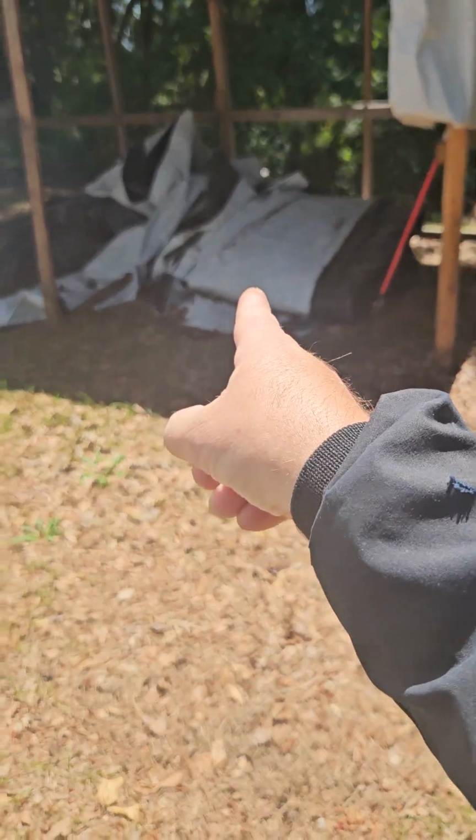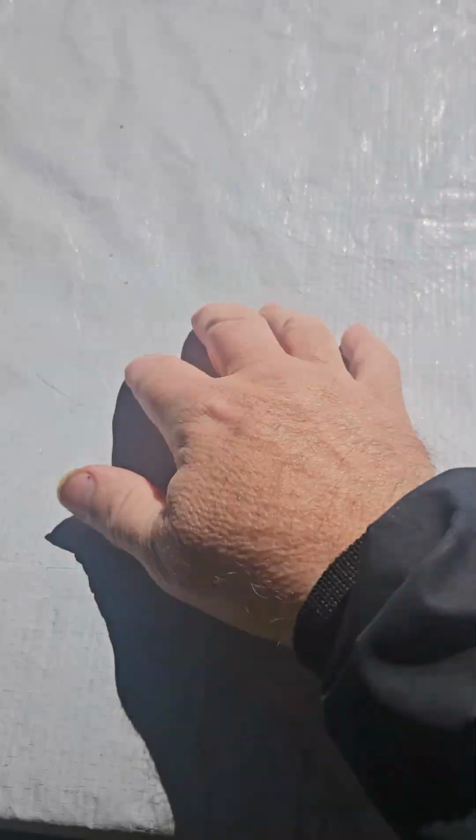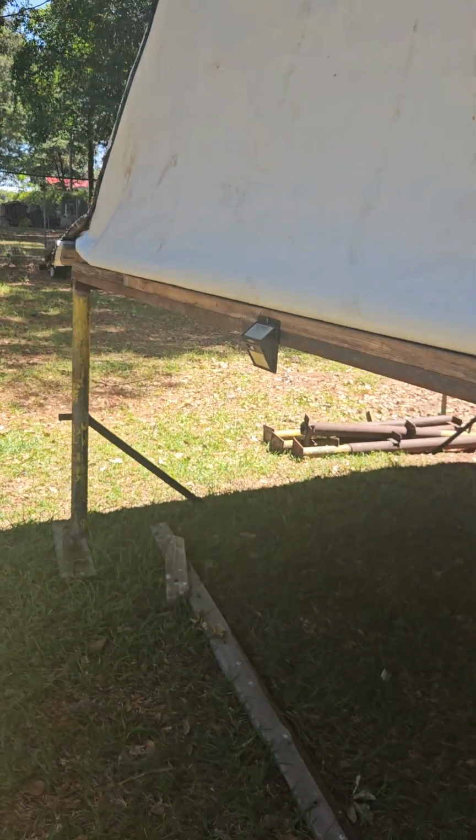I have a lot more of that corn pile tarp that's going to go around the outside edges. So basically I'll have me a shed made out of this heavy duty stuff, which will keep the wind and rain and everything off of me.